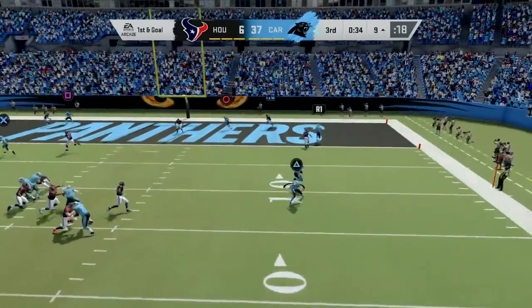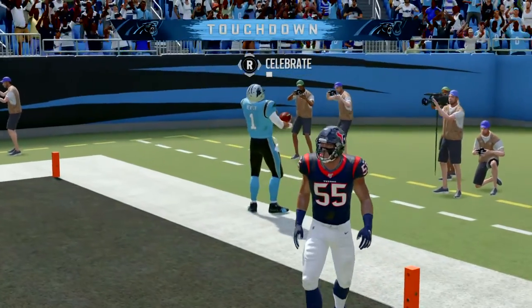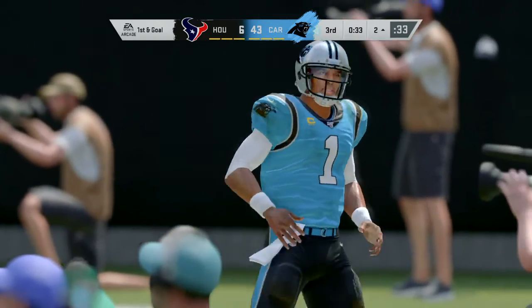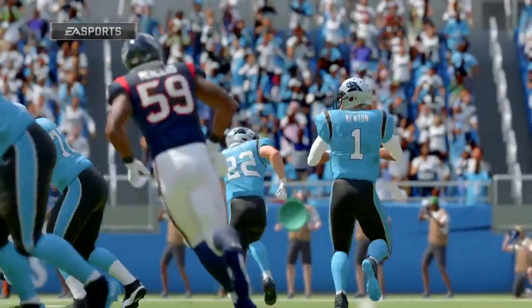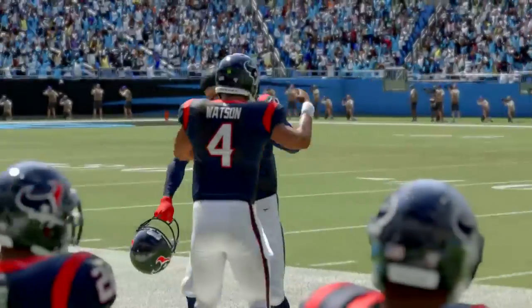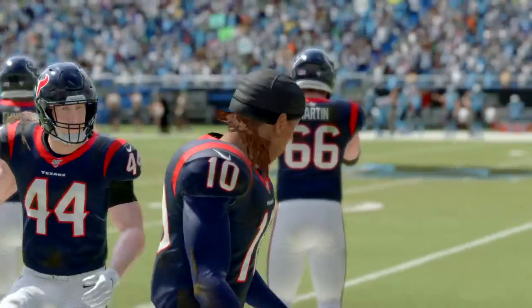Newton now to throw. And now he's good. And the Panthers in for the score. Not the first time on this drive we saw him take matters into his own hands, and this time he finishes things off with a touchdown run. You're not going to be happy with me, but I think he took matters into his own feet, didn't he? Oh, Davis from the top rope. I like it.